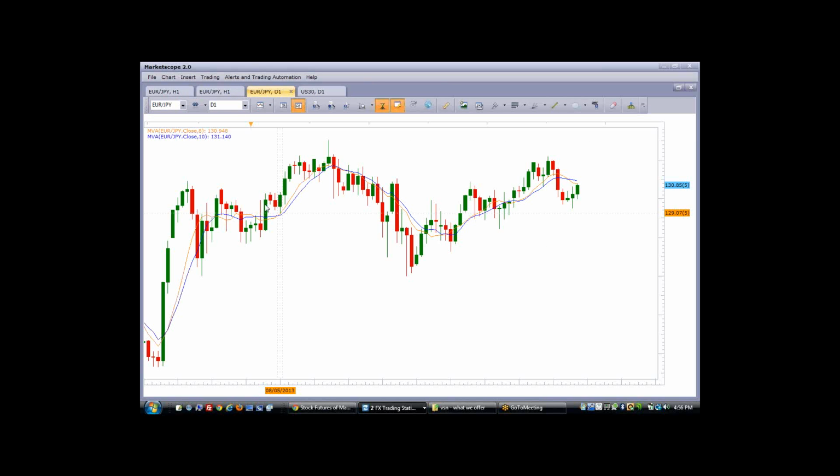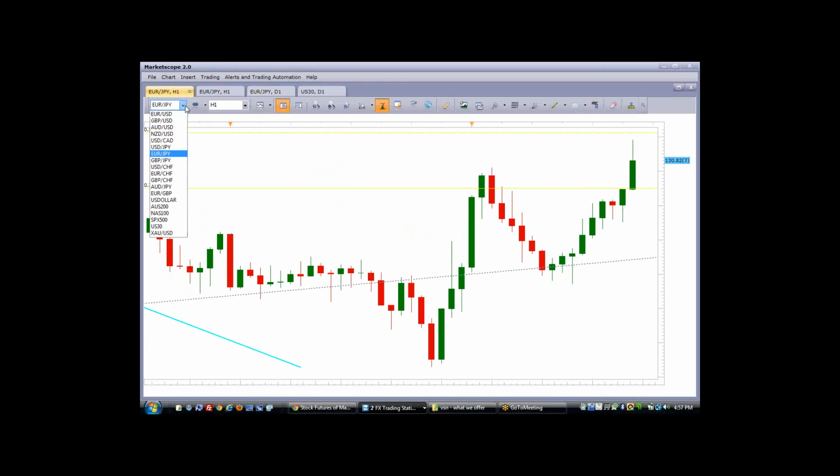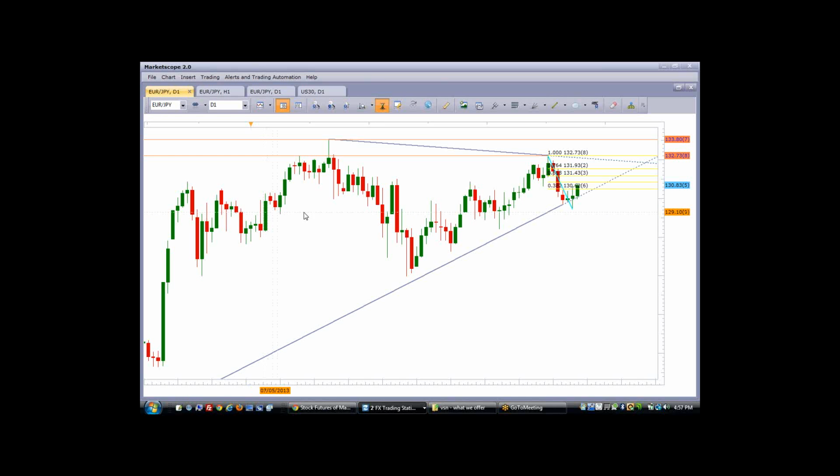Any questions with these pairs? No questions. Pretty good. I think there's potential trades right there. Awesome. Okay, there's no questions. Then we'll wrap it up then.